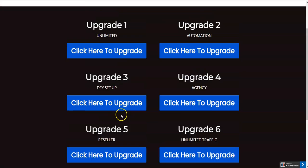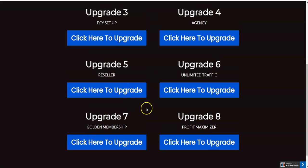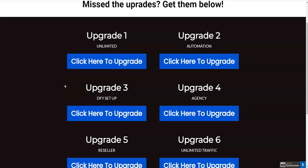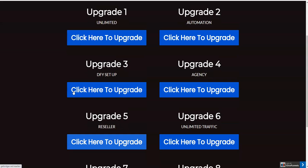All right, now not all these upgrades are actually worth it, depending on what you need. If you're a social media manager, agency, reseller, upgrades are definitely worth it for you. Okay, if you're on your own, the automation, DFY, unlimited traffic, and profit maximizer are going to be worth your time. So depending on what you're doing, that's how you want to look at which upgrade to get.